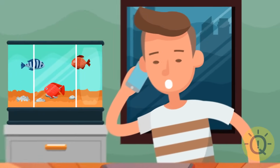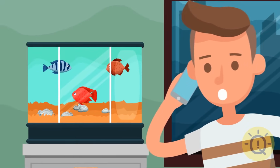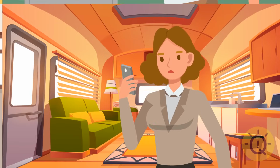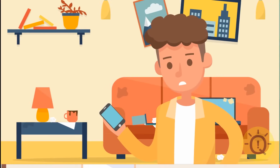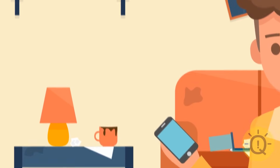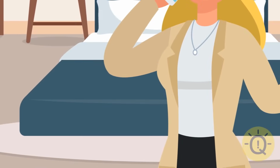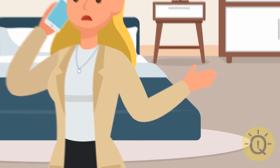Fred can't be afraid of water. He has an aquarium with fish in his house. Jenny lives in a tiny van, so she can't have claustrophobia. And Kyle's apartment is too messy for someone who has a fear of dirt and germs. So it's Kelly. She sleeps on the floor, which is normal for someone with an abnormal fear of heights.